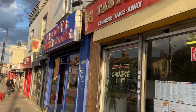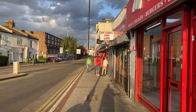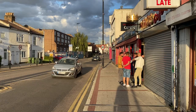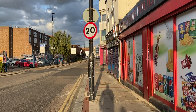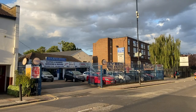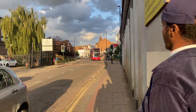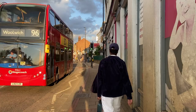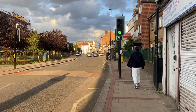That's a Chinese place. They sell cars over here, and you can also fix your car here, a mechanic workshop. So this is Plumstead High Street.